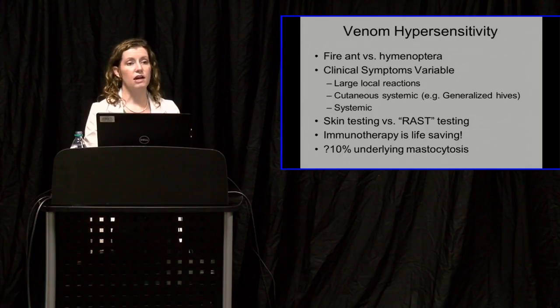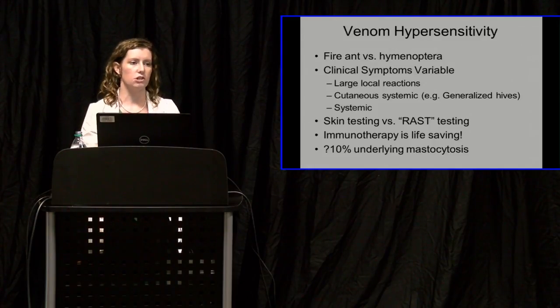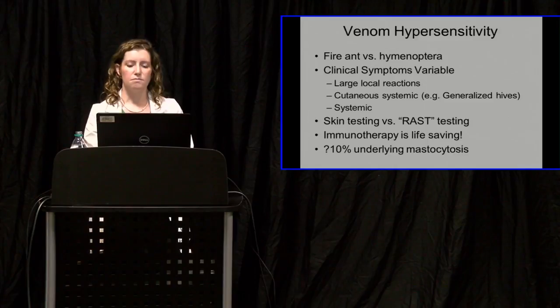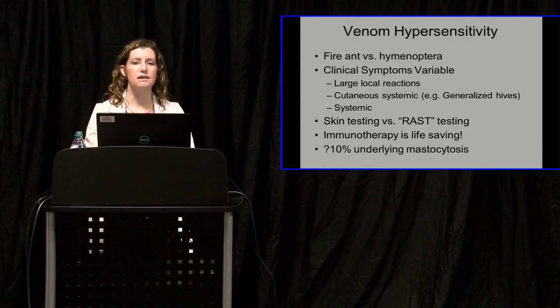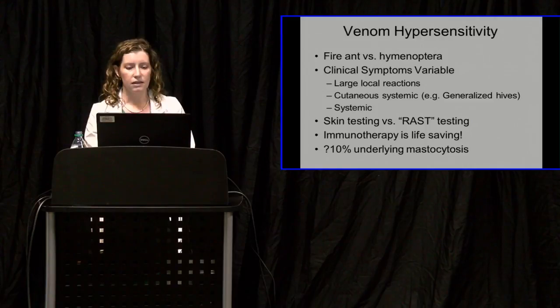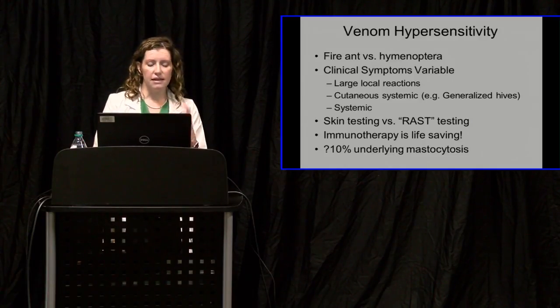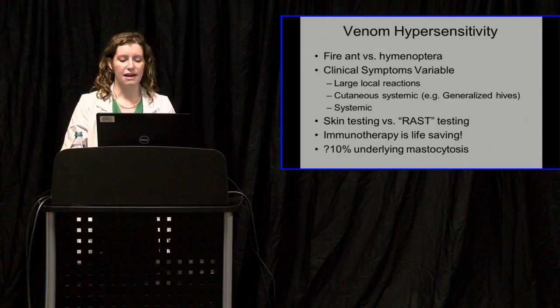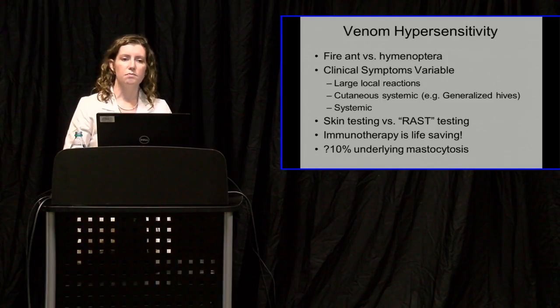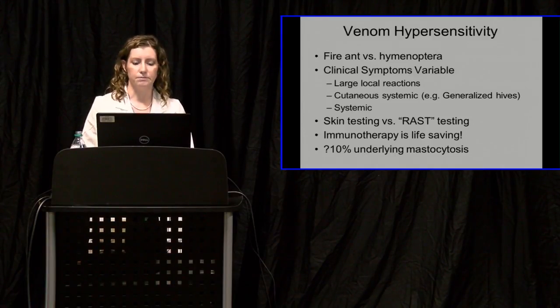After 5 years, you stop the shots and most of them, about 90%, will go on to have continued, kind of lifelong protection against the insect bites or stings. The only exception to this is honeybee. That doesn't give you lifelong protection. So honeybee, unfortunately, is one where you have to do shots lifelong. If you have a very severe reaction to an insect sting, and by that I mean shock, if people are getting low blood pressures with it, maybe 10% of them can have an underlying mastocytosis. And so patients that have a very severe reaction to insect stings, I will check a baseline tryptase to make sure that we're not missing that.